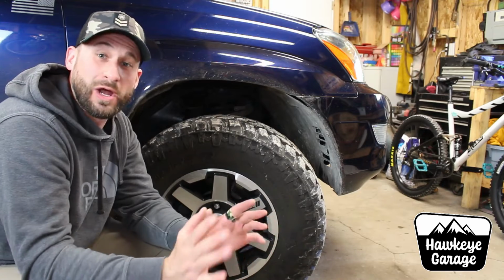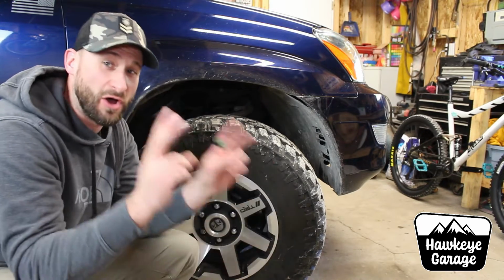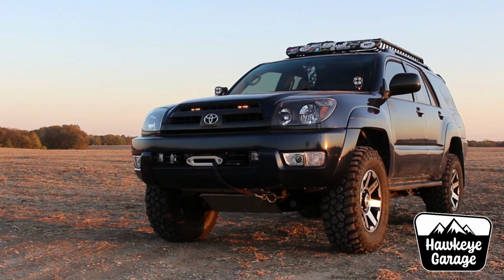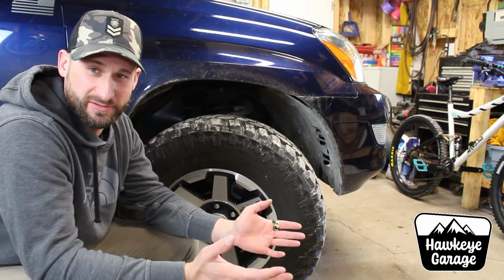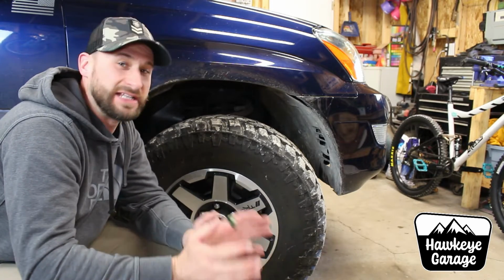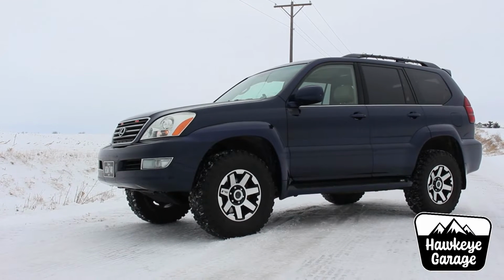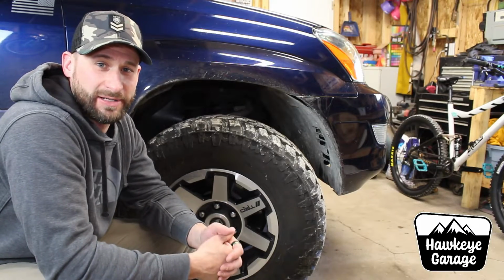Okay, real quick backstory. These tires were the off-road duty tires for our built 4th gen when we were doing off-road stuff. Unfortunately, we never really got to put them through their paces much because, of course, you all know that vehicle got totaled. So they ended up thus far being our daily driver tires on the GX all through winter. And they've been great. So let's go ahead and talk about them.